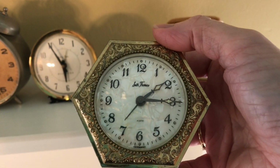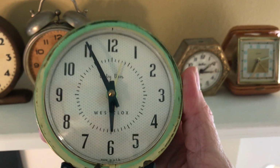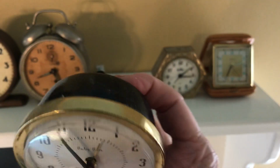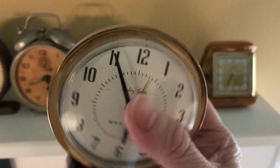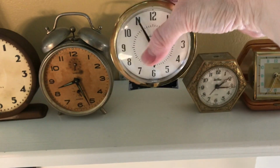I love the shape of it too. This next one I've had for years as well. I love the face on it, and I do love the color. And it's just one of my favorite ones that's a very classic looking clock.